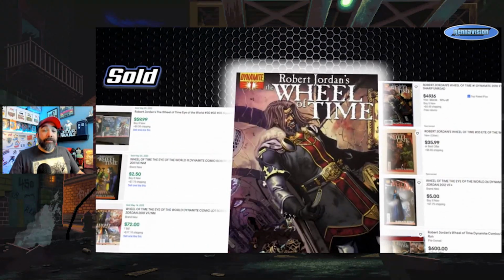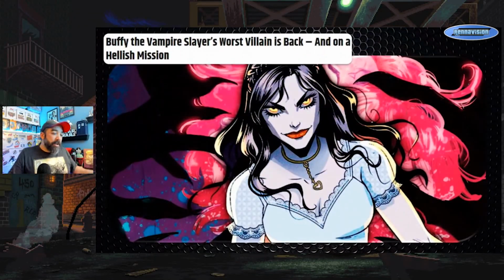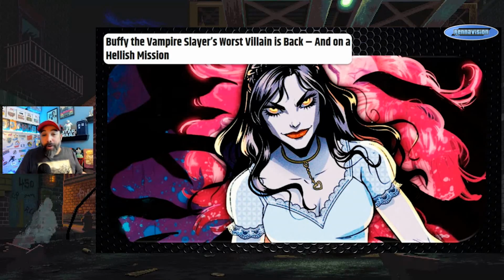So Buffy has a current comic series, but it's just the Vampire Slayer now. It's not actually Buffy, I guess. But in that series, the Vampire Slayer, one of her villains is back. Old school villain Drusilla, who you might remember as Spike's girlfriend from way back in those shows. I don't know if you watched those back in the 90s.